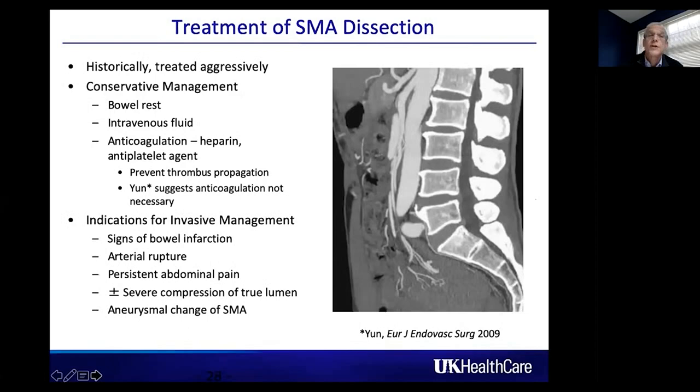There are indications for more invasive management, and that would again be signs of bowel infarction. Because you can develop aneurysm, these patients can be at risk for arterial rupture. Some patients will have persistent abdominal pain, and so they should be intervened on. And there's some people that would suggest if that true lumen is truly or severely compressed, that perhaps these patients should also be operated on.